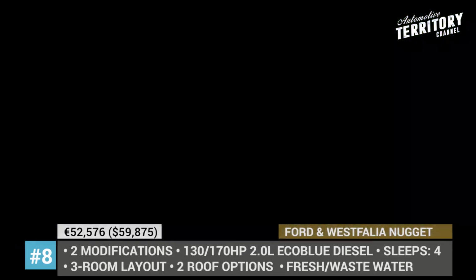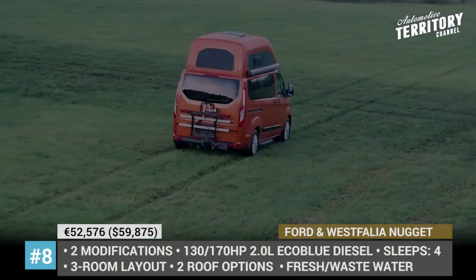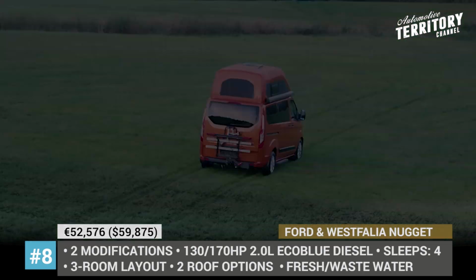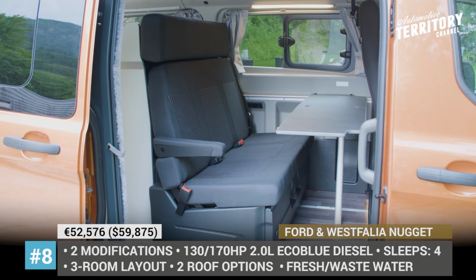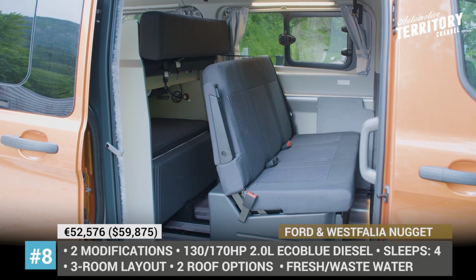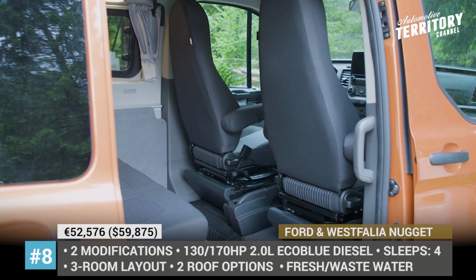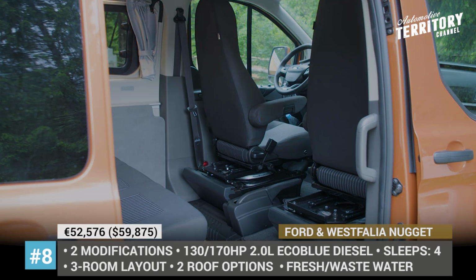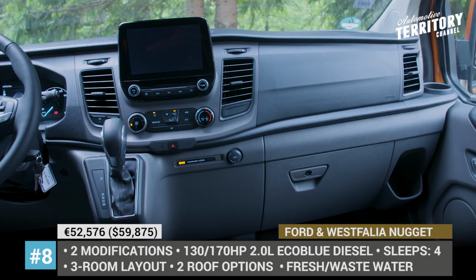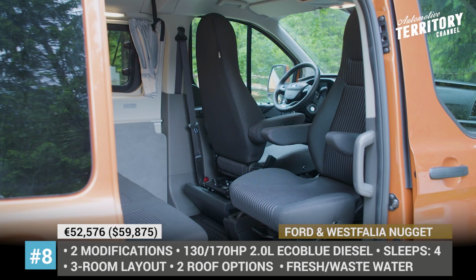For this purpose, the manufacturer partnered with Westfalia, a big name on the market of recreational vehicles, releasing the Nugget and its longer version, Nugget Plus, based on the Transit Custom van. Both are powered by a fuel-efficient 2-liter EcoBlue diesel and benefit from the brand's latest connectivity and safety tech. The regular Nugget features a tilt or a fixed roof, while the Plus model gets only one option, a hardtop fixed roof. They also have similar 3-room layouts, equipped with the standard for the class amenities and appliances.